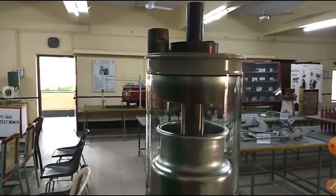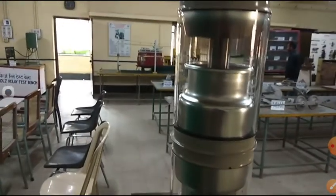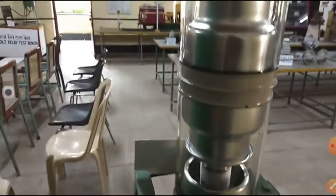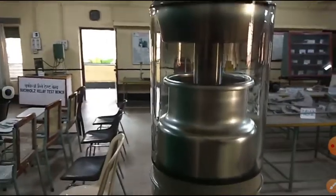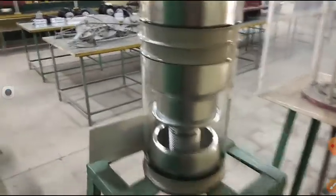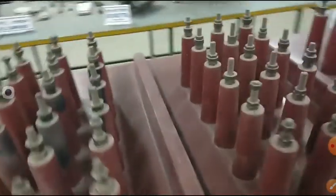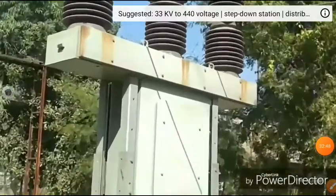This is generally used in railways. Inside, the total system is here. Inside there is a vacuum. You can see the fixed contact and moving contact, and below that you can observe more. Generally this type of breaker is used in railway systems. It is placed on this one. Now let us go to the VCB, you can see it.